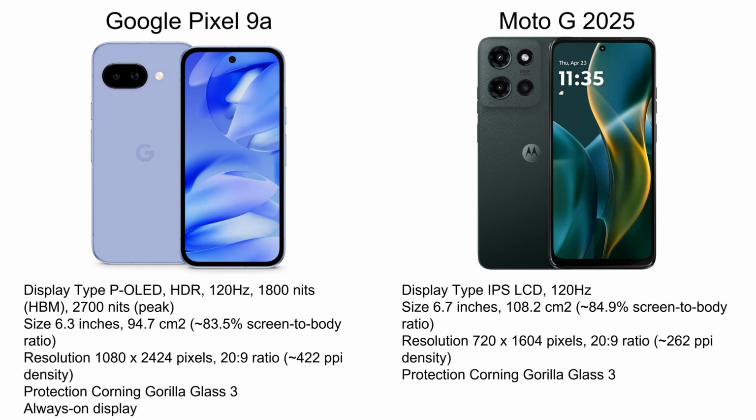In contrast, the Moto G 2025 has a larger 6.7-inch IPS LCD screen with a lower resolution of 720 by 1604 pixels, resulting in a pixel density of around 262 ppi. It also supports a 120 Hz refresh rate and Gorilla Glass 3 protection, but lacks HDR and the high brightness levels found on the Pixel 9a. Overall, the Pixel 9a offers a superior display in terms of sharpness, brightness, and color quality.